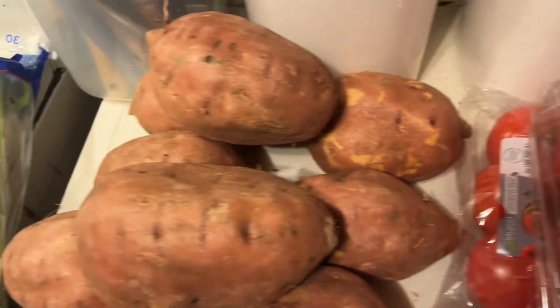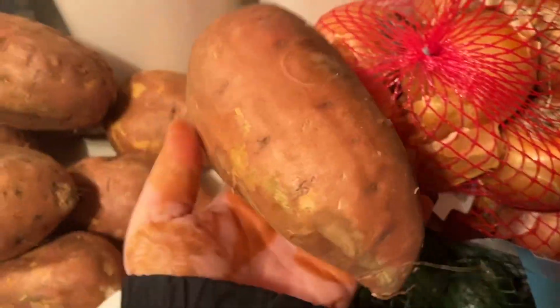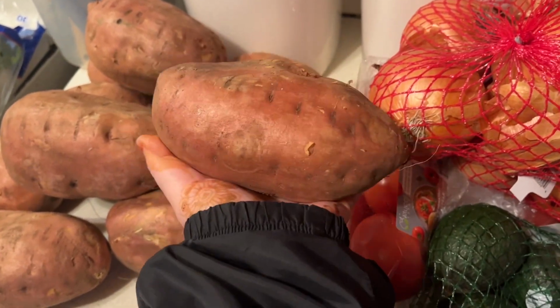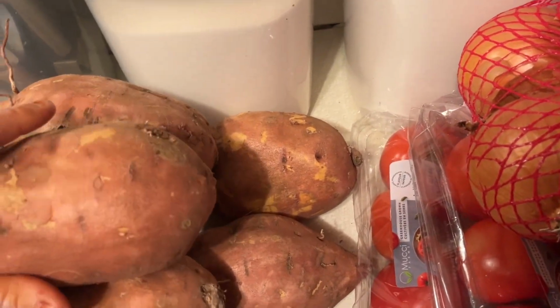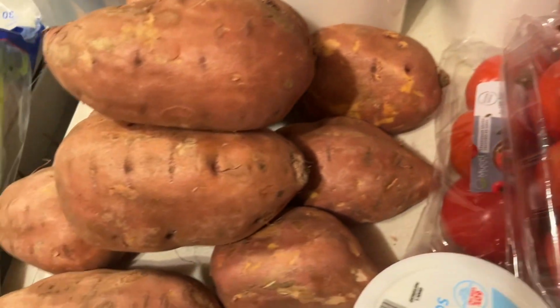So for this section of $120, whoops, I just dropped a sweet potato on the floor. Y'all, look how big that sweet potato is. Now, I have some very small hands, but I did not realize from Aldi these sweet potatoes were going to be massive. Okay, so what did I get on this countertop for $120 for this rotation?